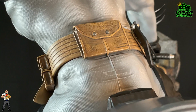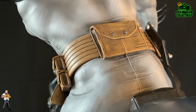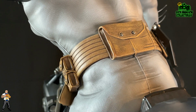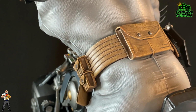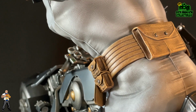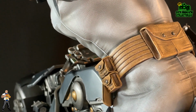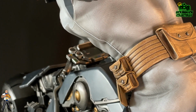Pretty nicely sculpted. Let's go ahead and start in the back part of that, and then we'll work our way all the way around. If you look at the back part of the utility belt, he has this giant pouch right in the mid center of his lower back. Really nicely sculpted. The colors on this are nice. They got these beiges, yellowish brown colors with some weathering on it. Really, really nice. Very, very wide utility belt.